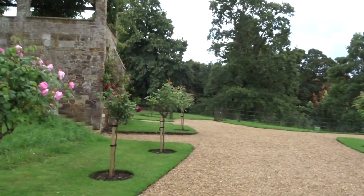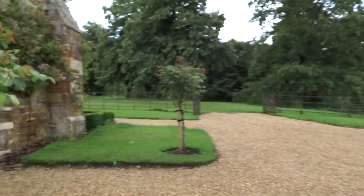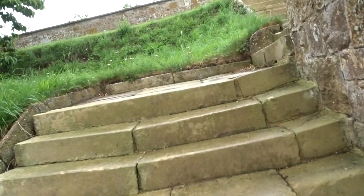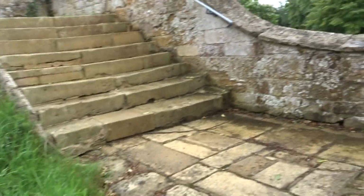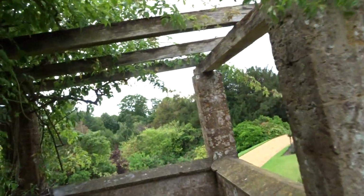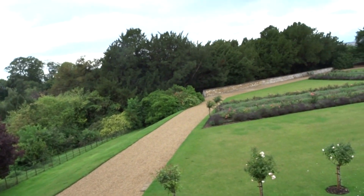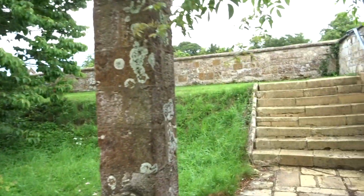This is the least defensible part of the castle because it's quite open on this side. It would have been a lot higher than this. Unlike Windsor Castle, which was saved from destruction by Oliver Cromwell, this one unfortunately wasn't. It was knocked down. There was a curtain wall that came out and went down and around that area. Not quite sure how original this is.